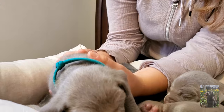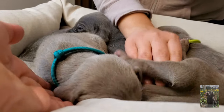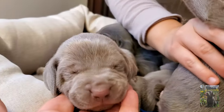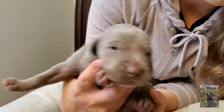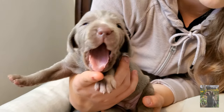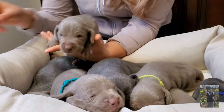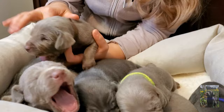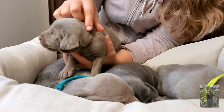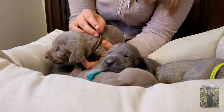Alrighty. This boy has opened his eyes. Let's take this little guy. These eyes are wide open. Some puppies just open their eyes sooner than others. It's not a race, it's okay. There we go. He's gonna have the brown collar, and they are adjustable, so they are able to grow into them.